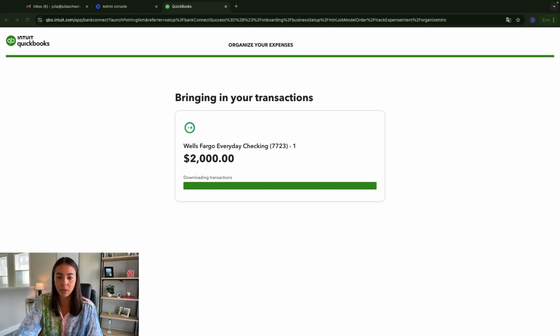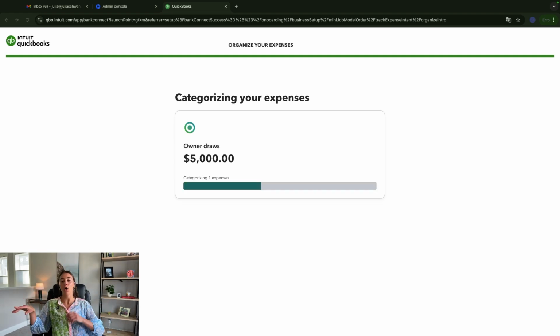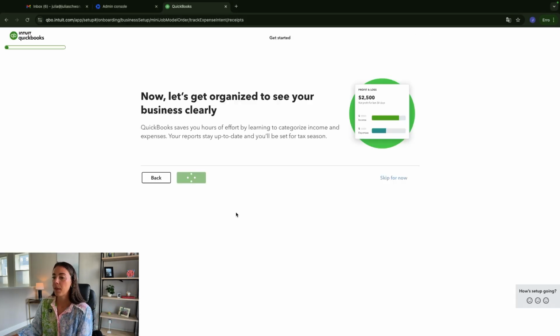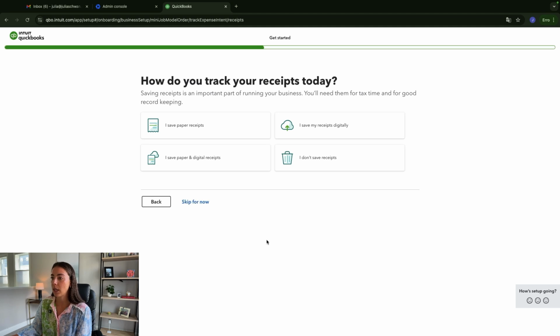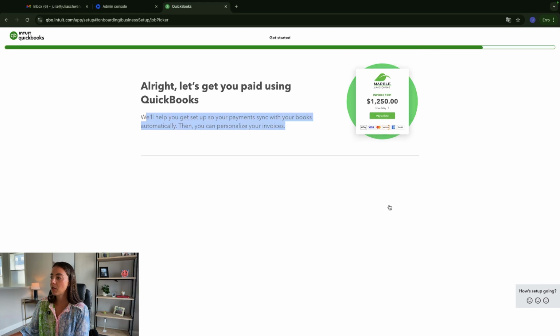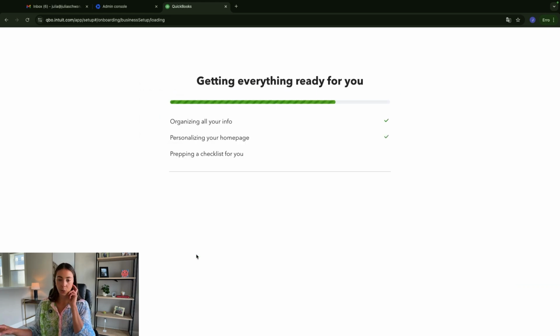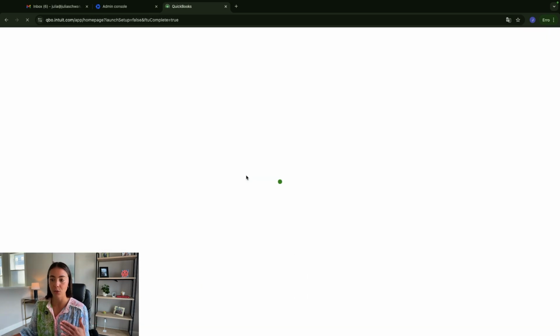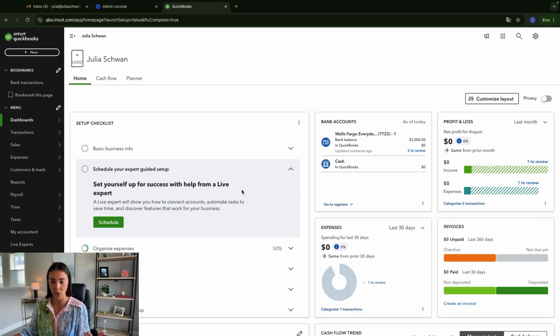So I linked my Wells Fargo account and it's bringing all the transactions that I have inside of the account. So I have $2,000 inside of this account, and we just included the expense for QuickBooks in here and for my Gmail. I'm gonna skip this for now and just show you how it would look. I don't wanna get set up for payments right now. We'll go over how to do this, but I'm gonna skip everything for now, and it's going to create my accounting software account for me. This is what your QuickBooks account is gonna look like once you have accounting software set up.